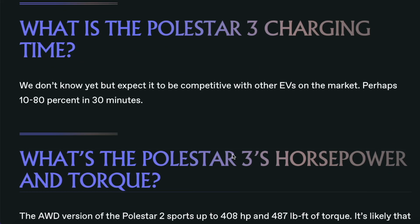It is also speculated what the Polestar 3 charging time will be like. Currently, just using the values and the numbers from the Polestar 2, it could take about 30 minutes to go from about 10 to 80% in charging in this vehicle. We'll definitely have to see, but right now it is assumed that this will be very similar with the Polestar 3.